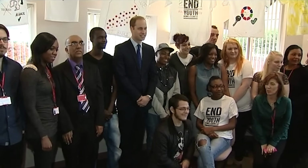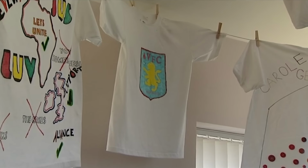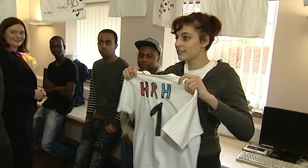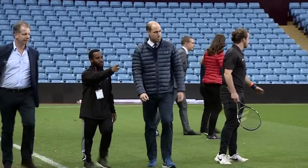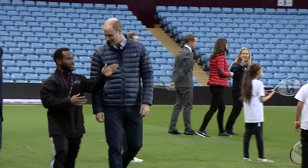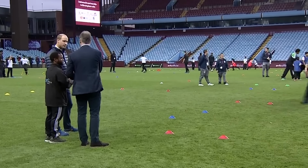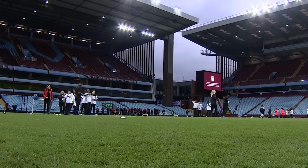The Prince and Princess of Wales are known for their love of sport, and, in conjunction with their charity work, they are patrons of various sporting bodies. Prince William has a clear passion for football and is a fan of Aston Villa. This visit to Villa Park in 2017 was to see the Coach Corps programme, boosting prospects for young adults.